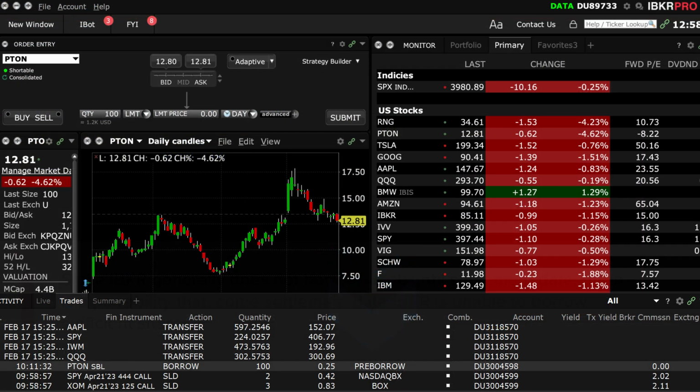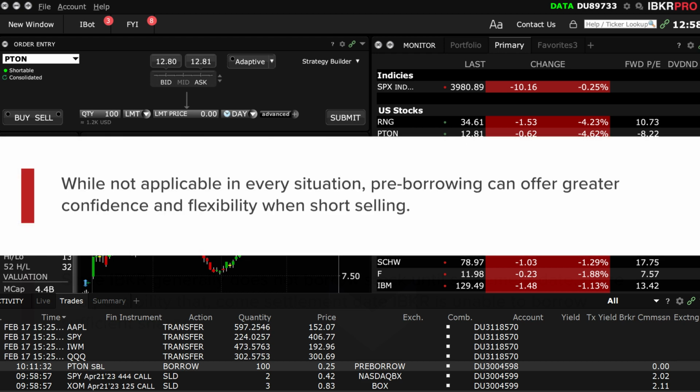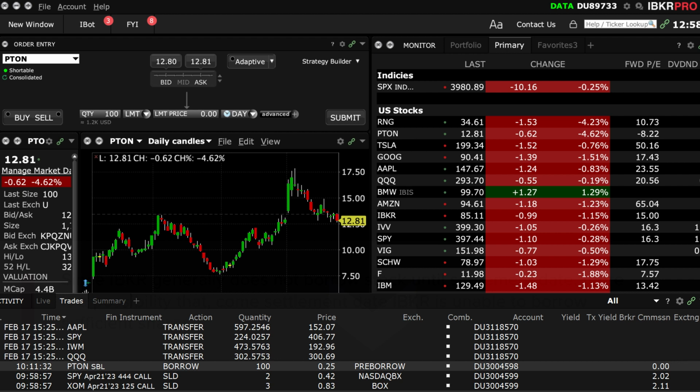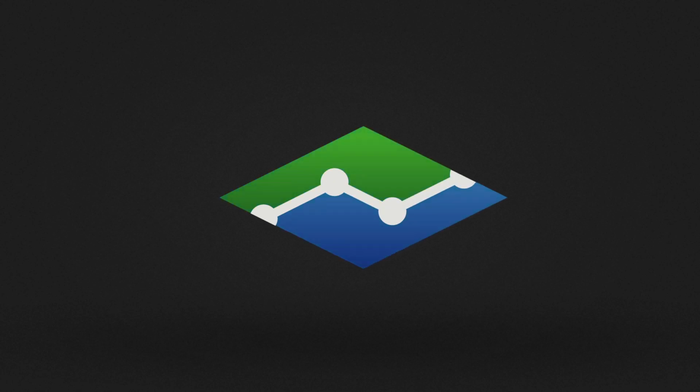In summary, pre-borrowing is another tool at the client's disposal. While not applicable in every situation, pre-borrowing can offer greater confidence and flexibility when short selling. Please refer to the Interactive Brokers website for a more detailed overview of the program, and feel free to reach out to customer service with any additional questions.